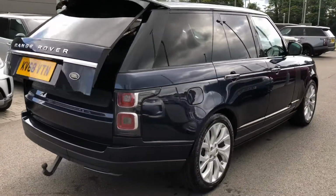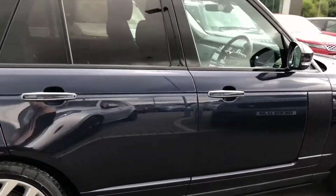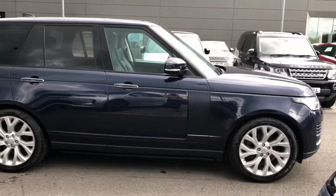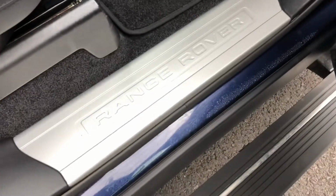So you also have privacy glass, keyless entry, and taking a look inside the car, you have electrically deployable side steps, making it easier to get in and out of the vehicle. Aluminium tread plates with Range Rover script, perforated leather ebony interior, a fixed panoramic roof, allowing a lot more light into the car. You also have a sun blind which can be pulled all the way across.